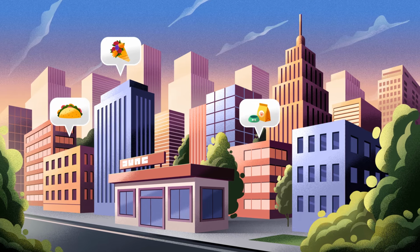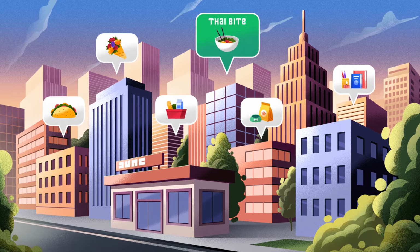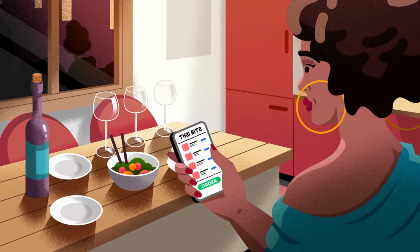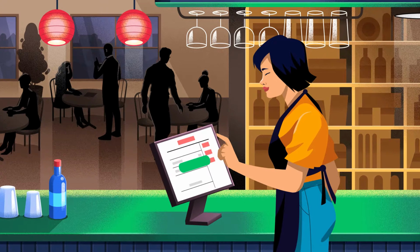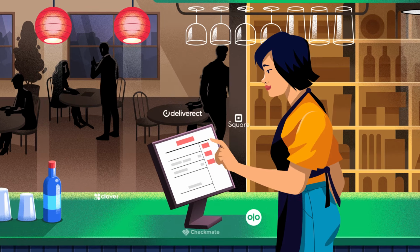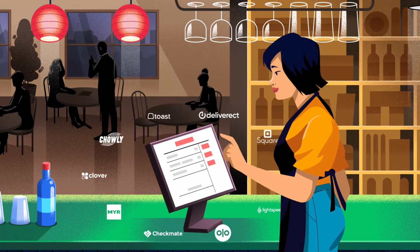Every day, millions of consumers visit Uber Eats to order various items. Listing your business on Uber Eats Marketplace helps you reach new customers and grow. To make it easy for busy business owners and managers, we've integrated with leading technology platforms.